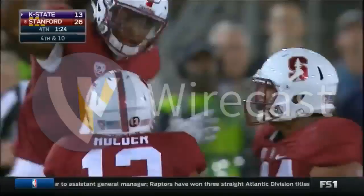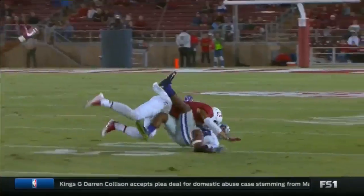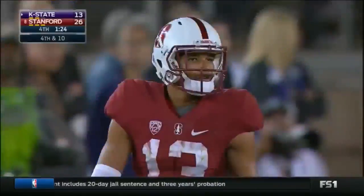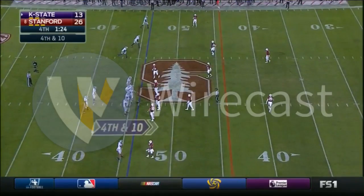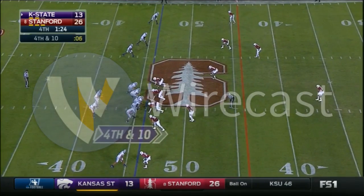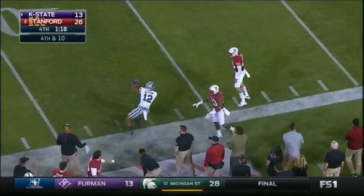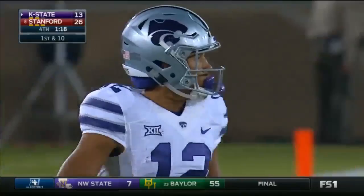Lots of credit to Hubner. This is great recognition. You're going to see the blitz come off the left side of your screen. And anytime you're going to see a blitz as a quarterback, answer it with the football. Put the football right back into the pressure. That's where the void is. Hubner stands up, makes an easy throw, and they move the chains. 10th play of the drive that started at the 7-yard line for Kansas State. First down and 10 at the Stanford 39.